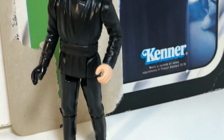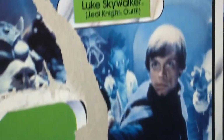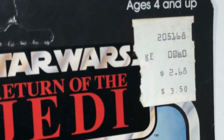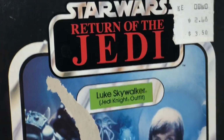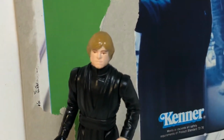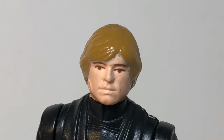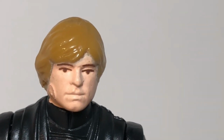Now, this is the exact same one that I bought as a kid, and this is the card that I actually got it on too, $2.68. I don't remember which store I got this from, but yeah, that's pretty awesome. Now, my figure has always had a flaw. If you look at his face, he's got a glob of paint on the right side of his cheek there, and that's always bugged me.